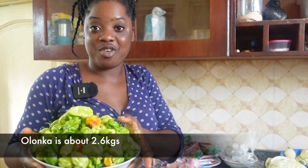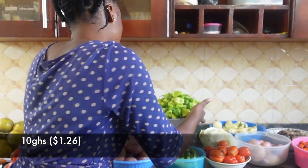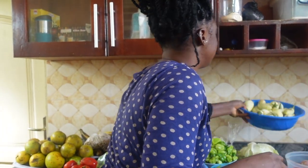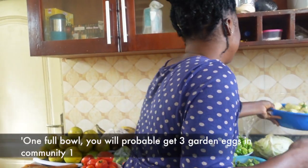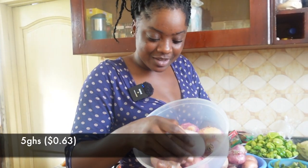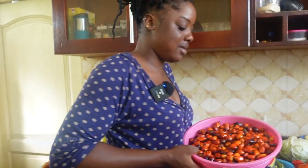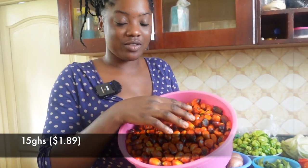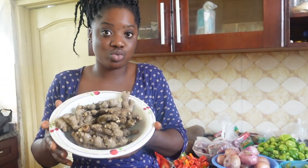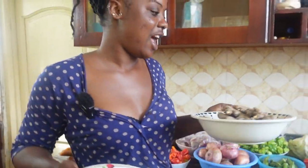Olonka of pepper, the green one, 10 cedis. Cabbage, 6 cedis. 5 cedis. And garden eggs too, 5 cedis. 3 or 5 cedis. And 5 cedis. This one, we bought 5 cedis. Okay. Onion. Palm nut, 15 cedis. Olunka, 15 cedis. Ginger, we bought 2, 5 cedis each. So that's 10 cedis. And the total amount.